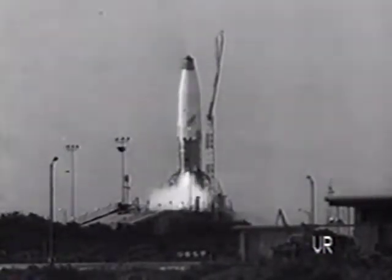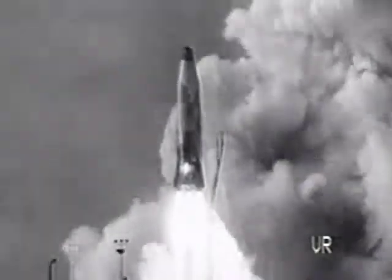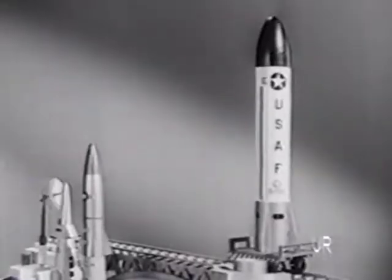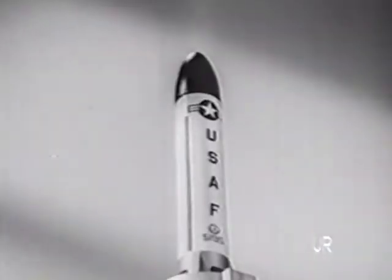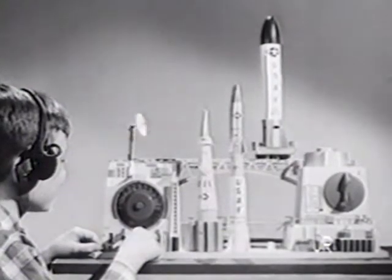3, 2, 1, blast off. Come in, Ideal Countdown Control. Ready for second launching? Atlas moving into position. Fuel her up. All set. Countdown. 10, 9, 8, 7, 6, 5, 4, 3, 2, 1, blast off! There she goes! Yes, you can be in command of your own ideal countdown.